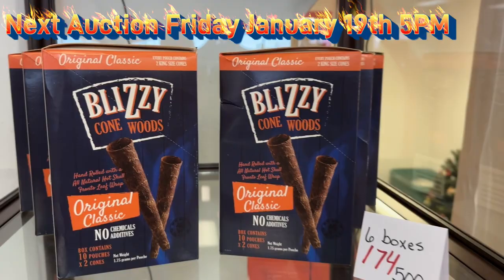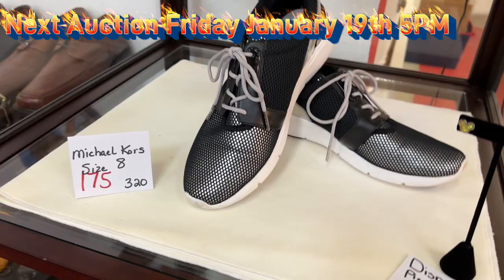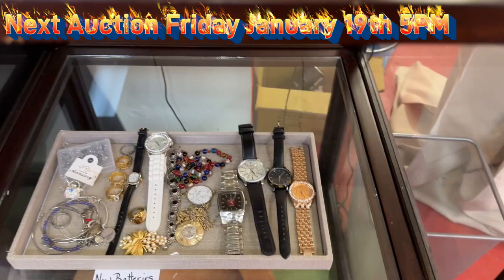Michael Kors size 8. Look like they're almost new. Disney pierced earrings. How cool are they? New batteries. All the watches have new batteries. Look at that really cool piece down there. Bring it on up here.